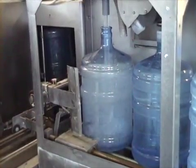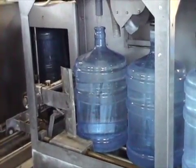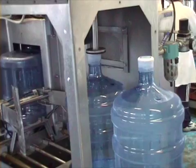Here you can clearly see the last bottle being rinsed, the bottle being filled under the filler head, and it being pushed under the capper and cap firmly placed on top.